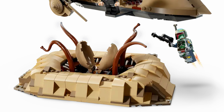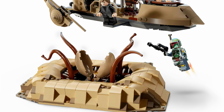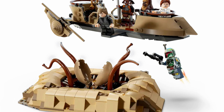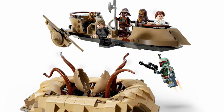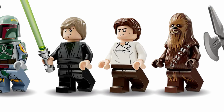Up next is the Desert Skiff and Sarlacc pit. This pains me to say because I think the build is very nice, but that price is just something I can't get out of my head. It is $80 for this, and one of the main selling points of this set was to pair it alongside that UCS Jabba sail barge. And I get that, LEGO's a business, they want to maximize their profits, I understand that, but $80 for this is ridiculous.